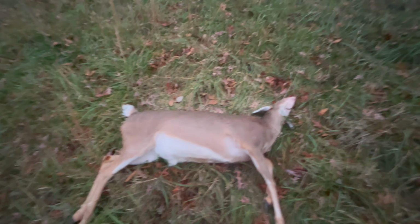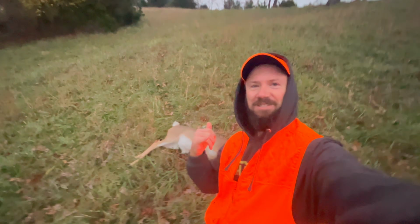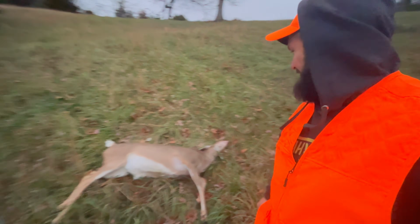Oh, nice. Oh, I am so pumped. You guys, this is my first airgun deer in Kentucky. Yes. She went a little more than 20, but she didn't go 100.